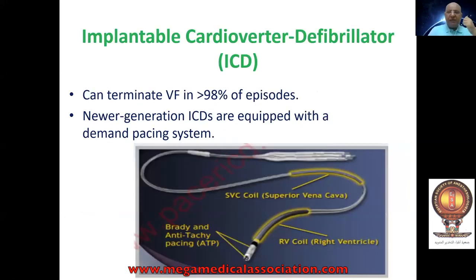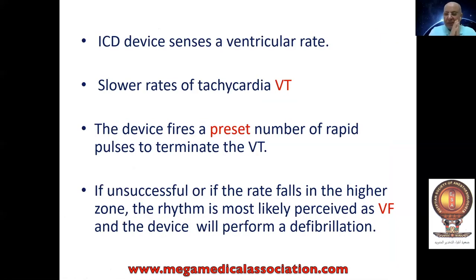The third one, the ICD, implantable cardioverter defibrillator. This is different. If you look here, there are coils here, coils in there. These coils allow for shock for defibrillation. The ICD itself will sense the ventricular rate, and it is programmed. If the upper limit of the normal rate is, for example, X, and the rate increases above this, it will sense it as tachycardia, the ventricular tachycardia. And it starts to give a very small preset number of rapid pulses to terminate the tachycardia, VTAC.